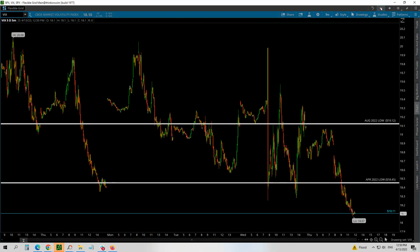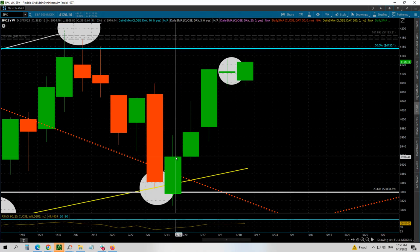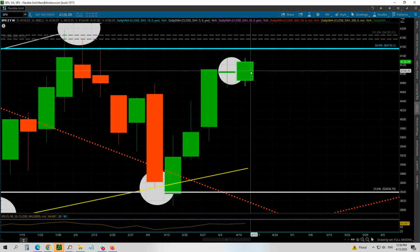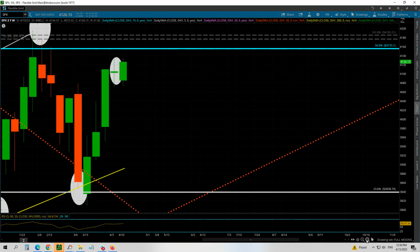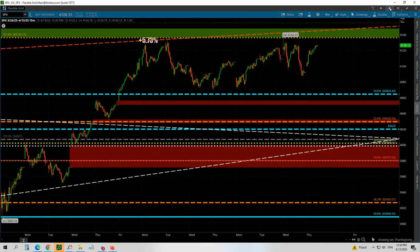VIX 18.11. SPX, 1, 2, 3, 4 green weeks. Another week here. Full moon zone. 13 trading sessions since a minus 1% below the previous close.